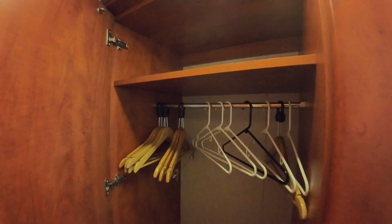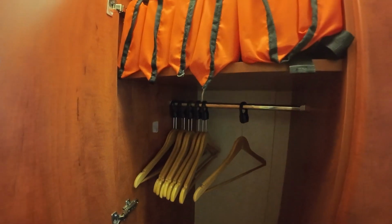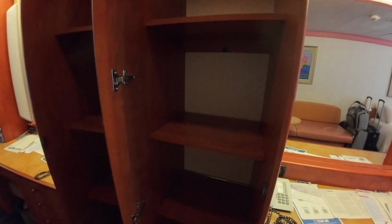Got one closet here for all hanging space. Another closet. There's the life jackets. Sometimes people will hide stuff behind them. Let's see anything. Here's a closet with all the shelves.